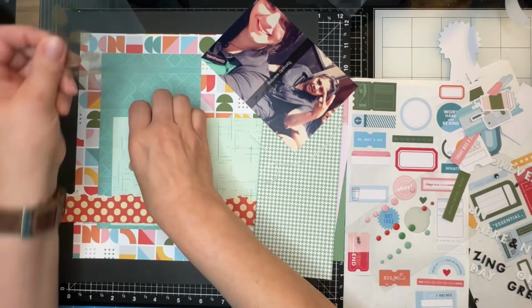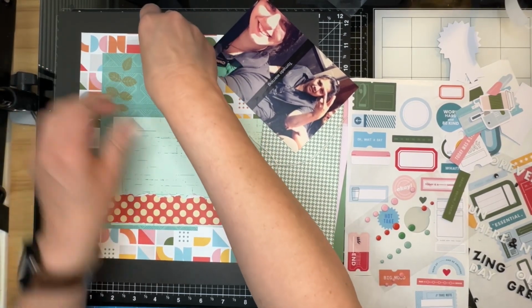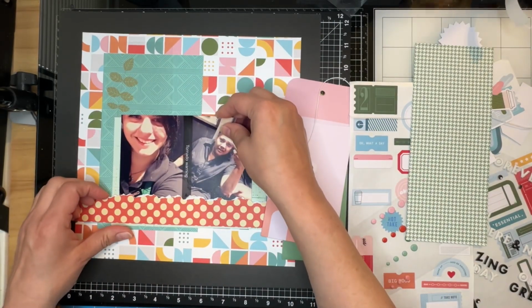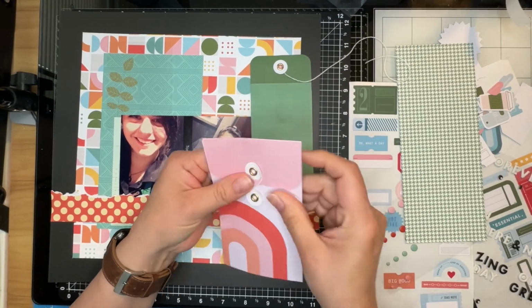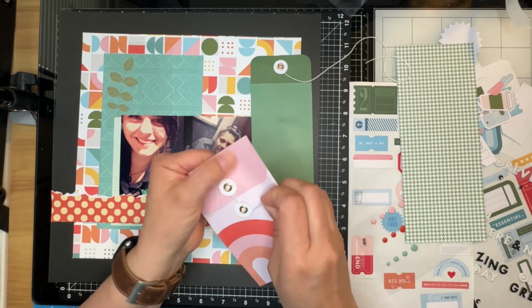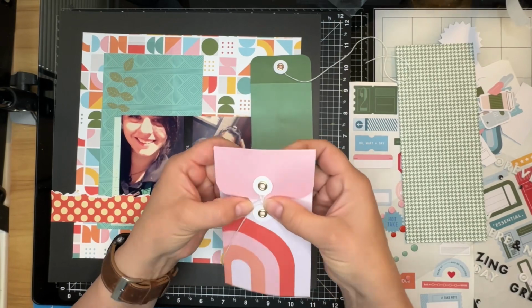I have some acetate Pink Fresh Studio pocket life cards in my kit. They're from a really old collection of theirs, and they've been in my stash forever and a day. So I am working through them this month, hopefully to get as many of them out of my stash as I possibly can. I'm also going to be using these envelopes as makeshift photo mats.